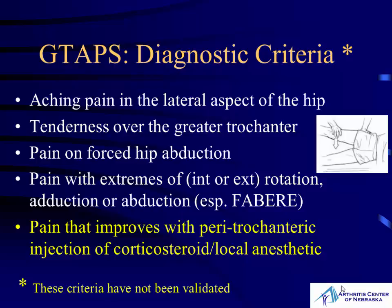And one of the other criteria for diagnosis is if you inject this area and it gets better, even temporarily, this is a good sign that it's related to this problem of greater trochanteric area pain.